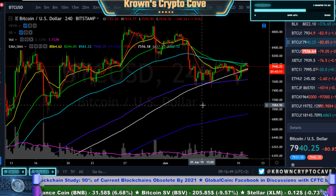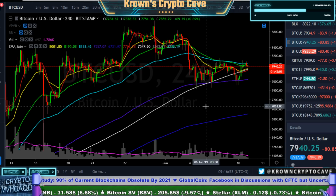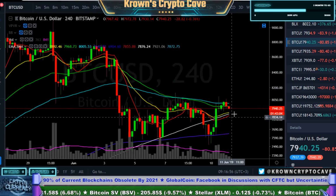Now, you will notice on the lower time frames, it is a little bit less. I'd say the lower time frames actually look more shaky than the higher time frames, which is something that you very rarely see. And what I mean by that is that the 4 hour right over here looks like it wants to come down.